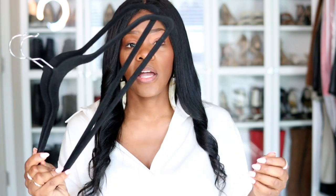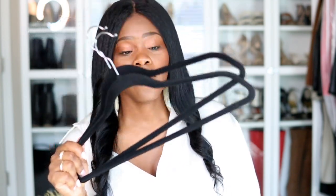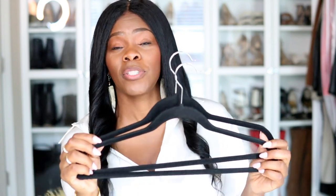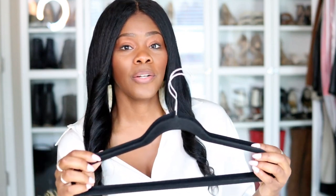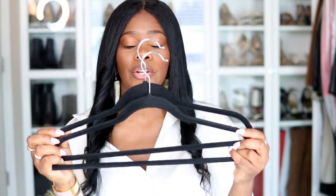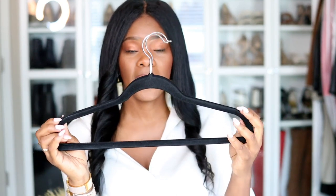They have a ton of colors, but here's the thing about buying multiple colors, as opposed to whites and creams, those are even harder, as opposed to black. If you do not buy the item from the same brand, you're gonna have a hard time matching the colors up. Sometimes you go to like Bed Bath & Beyond or Walmart, and you may see some discoloration in some of the hangers. So your safe bet would be get black.